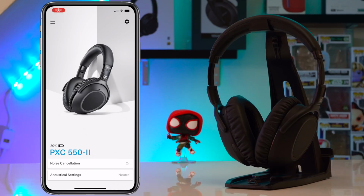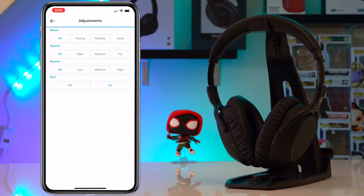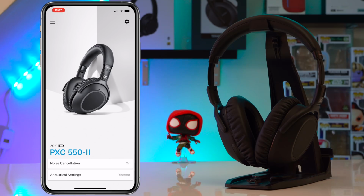Now, these headphones have a somewhat adjustable EQ, and personally, I think these headphones sound best when they're set to neutral. Their other EQs like club, movie, and speech just don't sound as good. Now, you can also go into director and adjust a few parameters. Personally, I think that messing with the spatial or reverb setting on these headphones just ends up making these headphones sound very artificial. The only adjustment that I kinda like is boosting the rumble on these headphones. But even then, I still find myself wanting to bring the mids out a little bit. So this is why I just wish Sennheiser would give us a fully customizable EQ.